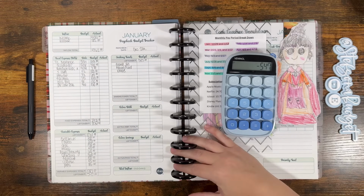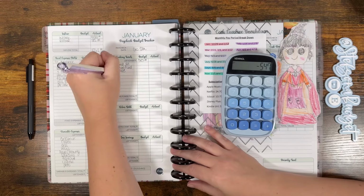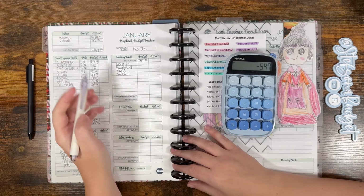I told you guys I have to save year round. I got one paycheck off and now it's time to get back on it. I have my normal savings challenge binder. This is the one that typically stuffs our sinking funds.